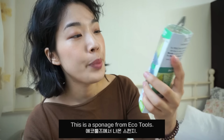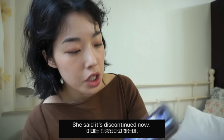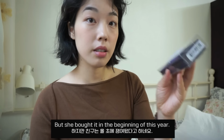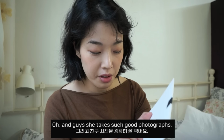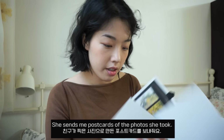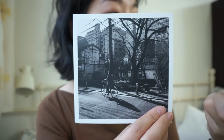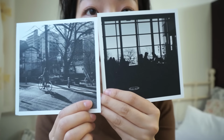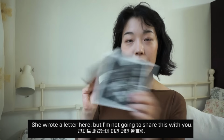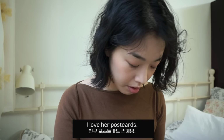This is a new sponge from Echo Tools. This is an eye primer from Urban Decay. She said it's discontinued now, but she bought it in the beginning of this year. Oh, and guys, she takes such good photographs. She sends me postcards of the photos that she took every year. And she wrote a letter here, but I'm not gonna share this with you. This one's really pretty. I love her postcards.